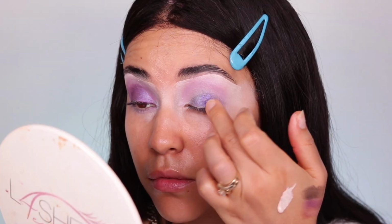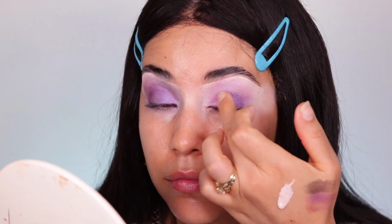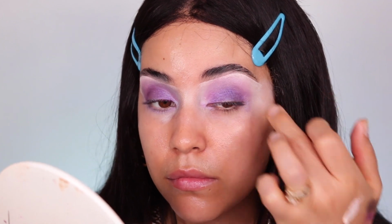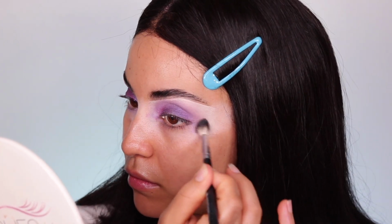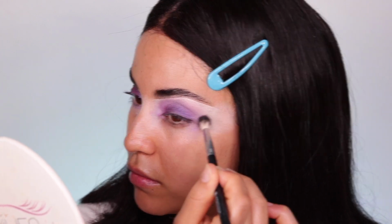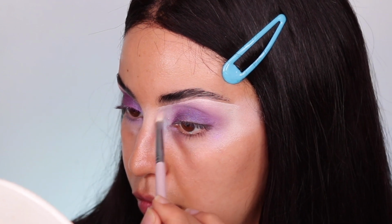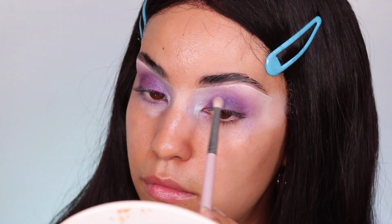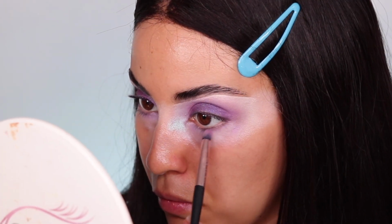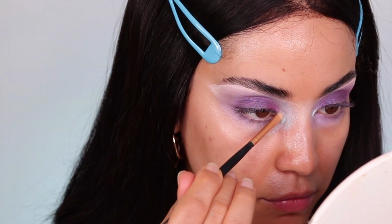And then right on top of that, I went in with the shade Cyberpunk, and I also applied that with my fingers just because I feel like it looked so much better. And of course, making sure everything is nicely blended. And for the next shade, I applied Lucid. Lucid had to be one of my favorite shades again from this palette, and I added that on the inner corners. I love the hues that it gives. It's such a pretty shade. I also added it onto my brow bone to create that beautiful highlight as well.